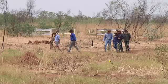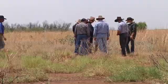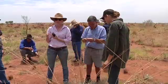You might think you're at peak productivity, but you might realise that if I put something here, I can put another couple hundred head here, and that's going to really benefit in the end, yeah. Improving land condition focuses on increasing native perennial grasses, evening out grazing pressure, and reducing weeds, erosion and unpalatable forage.